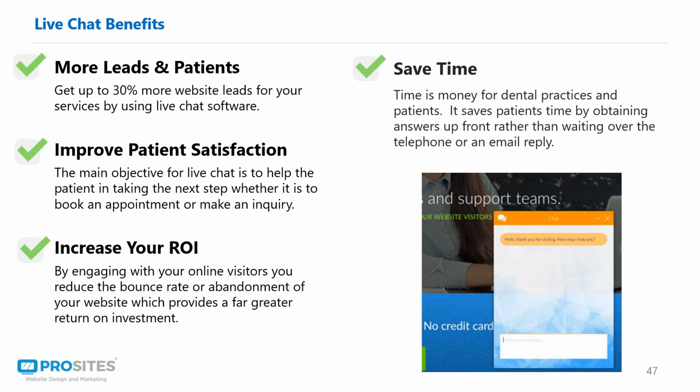Benefits, you get 30% more website leads by using a live chat software. More potential patients coming in. You improve that patient satisfaction because maybe somebody's there and wants to ask, hey, I need to schedule an appointment. You can start to interact with them at that point. It increases your return on investment because a lot of the people who come to visit and bounce away, you might be able to actually grab them and keep them there. And it saves time too. It might actually save time versus somebody calling you up on the phone. You can just sit and kind of chat with them a little bit.